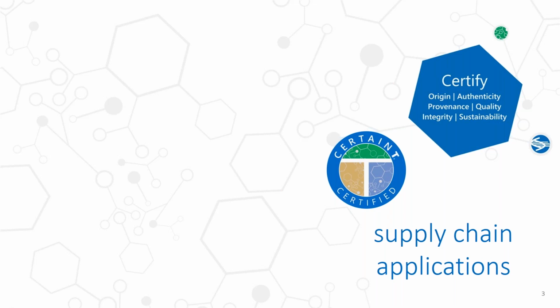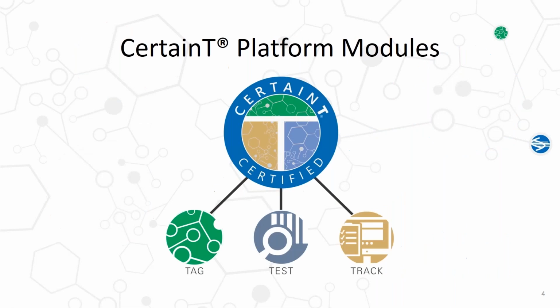It all comes back to what we call the CertaintT platform, and it's designed to provide provenance, consistency in quality, and sustainability. It breaks down into 3 main functions under the CertaintT platform. This tagging, so you have to find a way to molecularly tag the product, and then you need to test it along the supply chain, and you need to track it. So the CertaintT emblem and the experience we've had with CertaintT is done that way across all the supply chains in which it works.